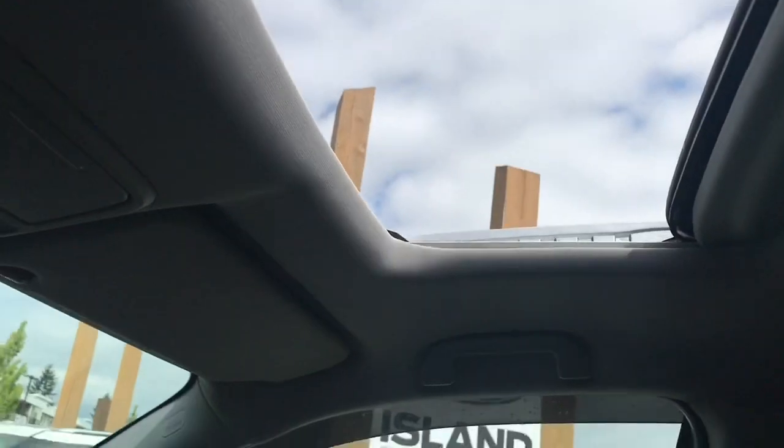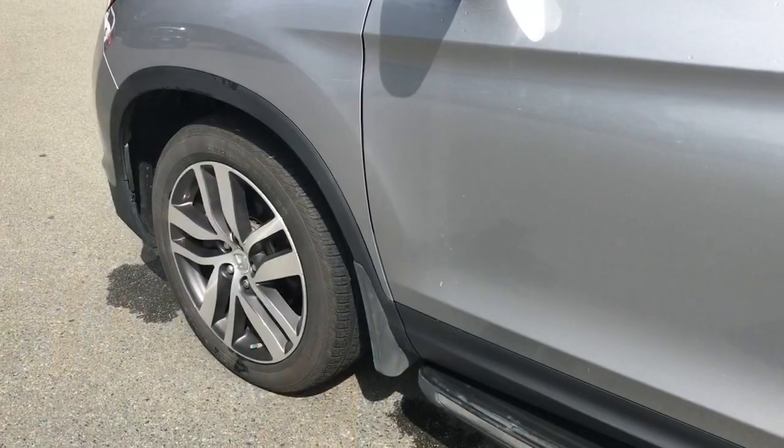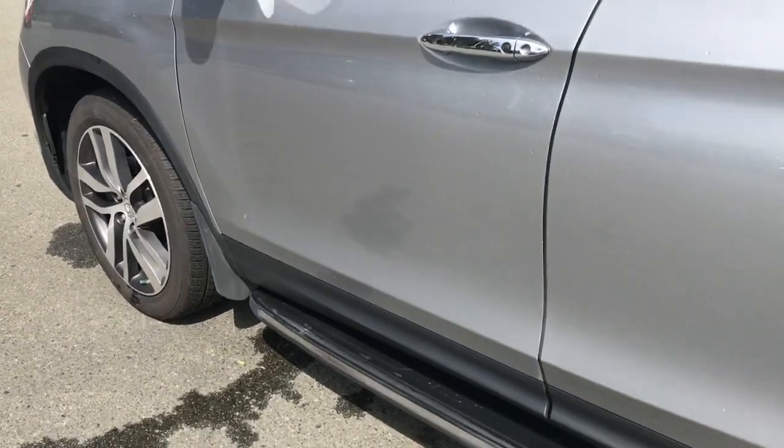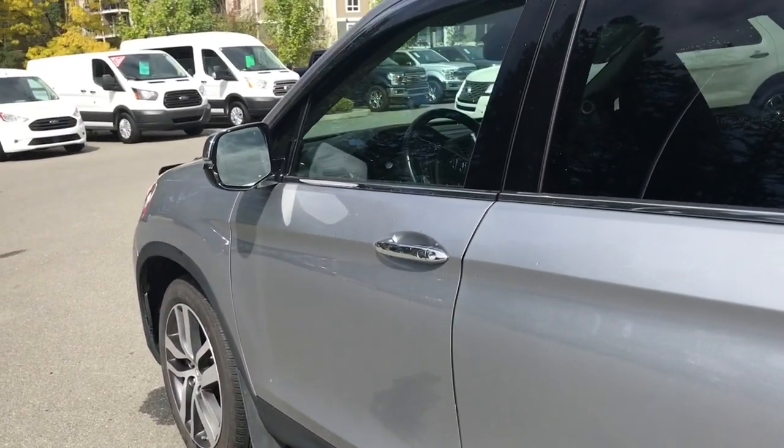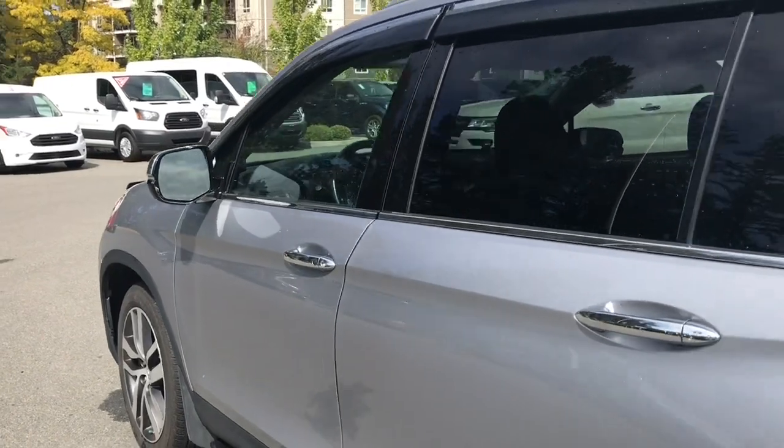In the front, it's a manual slide, so you can control light and air. And there's a grab handle on the passenger side, making it easier to get in. 20-inch wheels, mud flaps, running boards, chrome door handle, and you're seeing that little black button. That's your easy entry. So with your key fob, you can lock and unlock the doors.